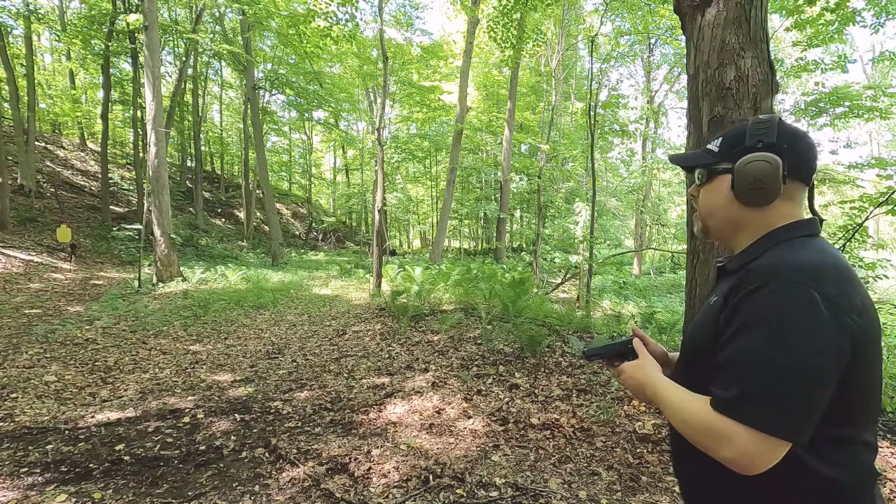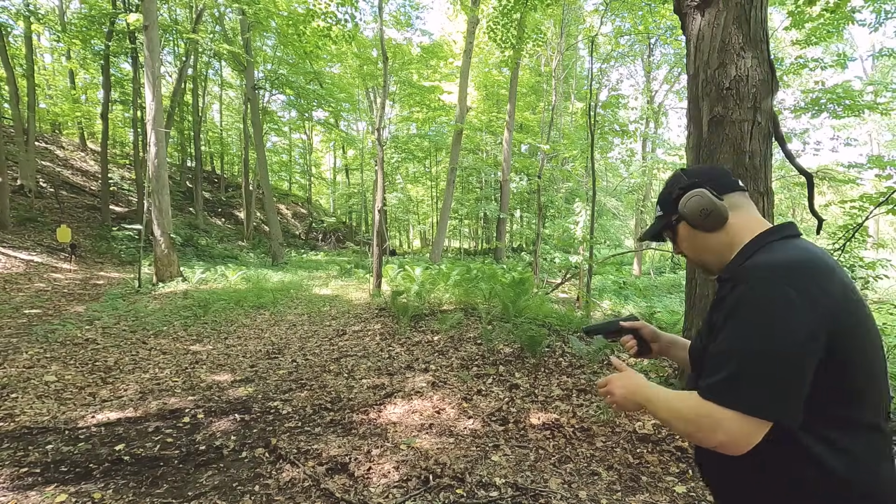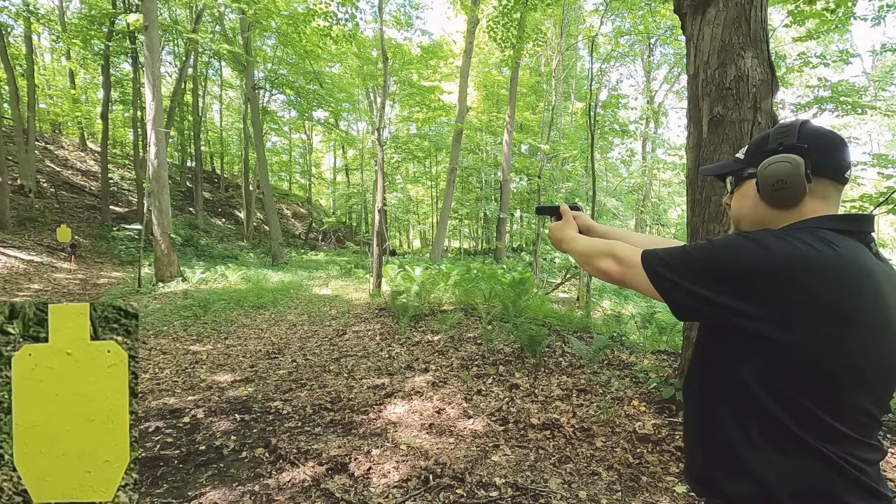So I'm going to finish this video with our typical thing I do, where I just shoot at my steel, see what kind of practical accuracy these things have for me. All right, I'm just going to see how accurate I can be in slow fire with these. So 25 yards. See what I can do with our 9mm.